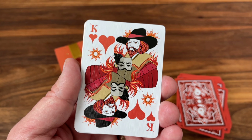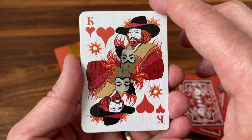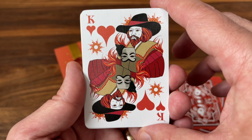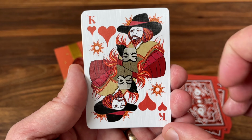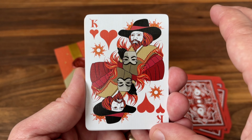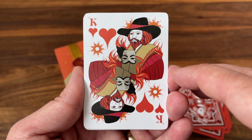And for me, these are some of the most interesting stories in the entire deck. And we start off with the King of Hearts here. You may recognize this from the mask if you've seen V for Vendetta. This is, of course, Guy Fawkes. Guy was famous for spearheading the gunpowder plot back in 1605. Real life character. The plot was to blow up the British Parliament, an event that was sort of an important one for the fire cult.